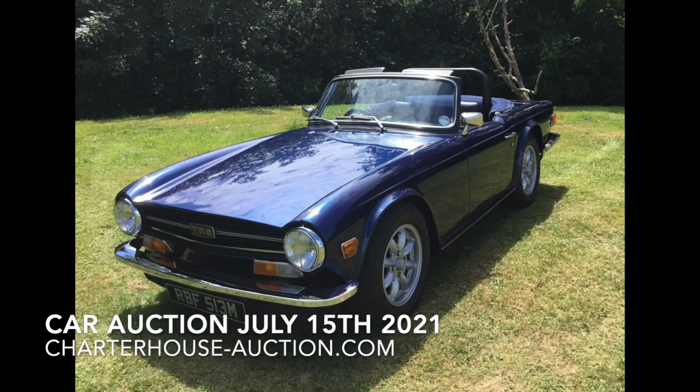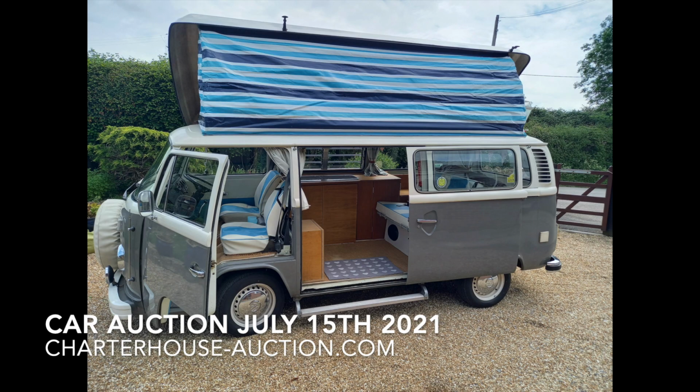Also making another appearance and taking on a really nice bright and sunny day is this wonderful Triumph TR6. Manual overdrive, it's got leather, it's got walnut, everything there, all the bells and whistles, and that's around £20,000 in a properly sorted car. For the same money, you can also buy Wilson. This is Wilson, the VW camper, and again, he's very well presented. He's got an awning, and he's ready to hit the road and go camping.